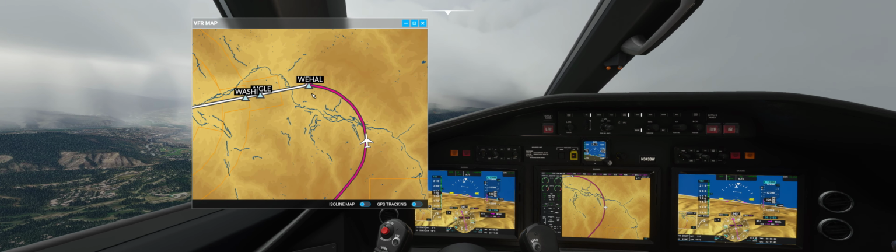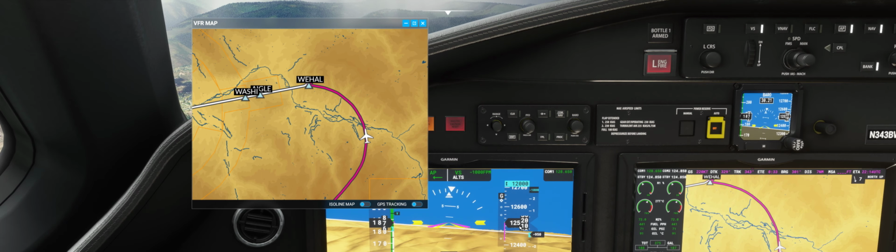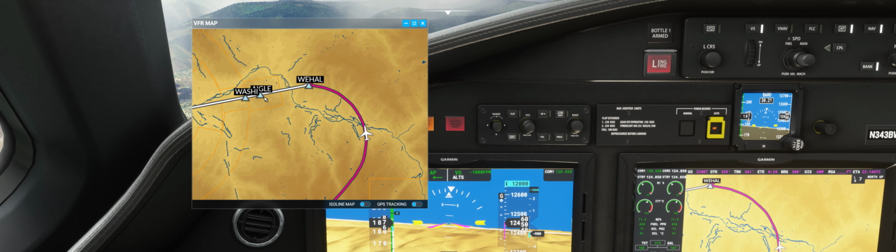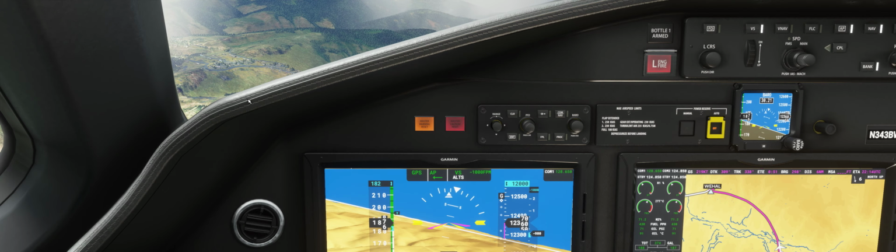Just so you know, according to the published approach plate, at Weehall, we should be no lower than 12,200 feet. We're at 12,500 feet, so that's good. And at Eagle, 10,400 feet. Washi, 9,800 feet. 13.6 mile final approach.